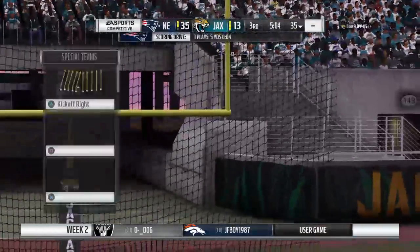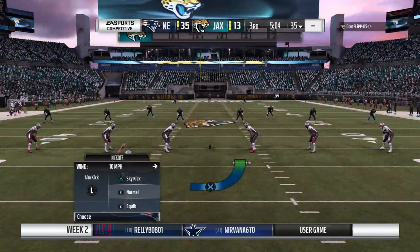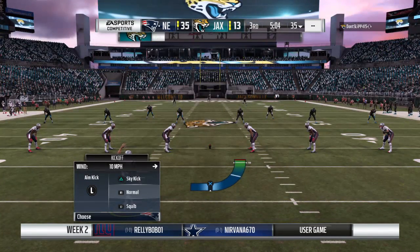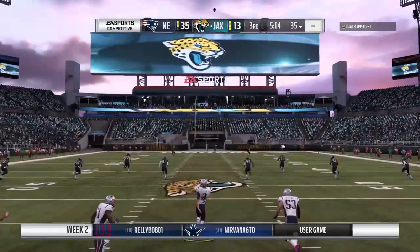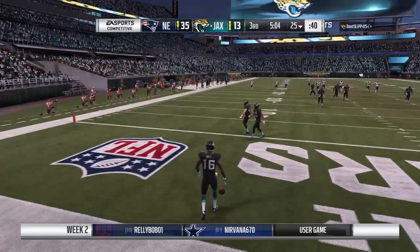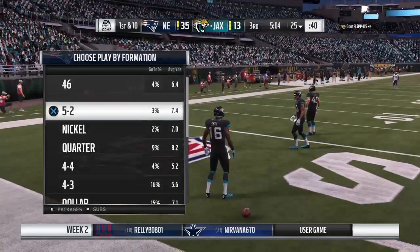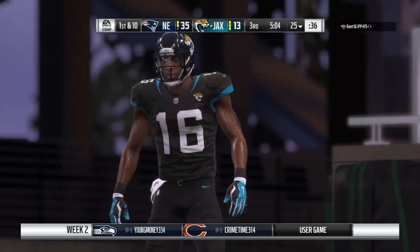Gostkowski with the extra point. And the decision to just kick the extra point winds up successful. Gostkowski now out to kick it away. And a fair catch signaled for and taken successfully. Here comes the Jaguars offense as they get set to go again.